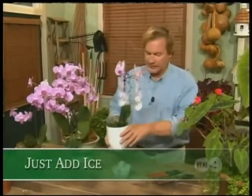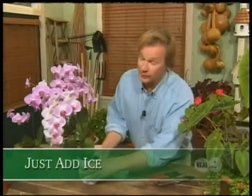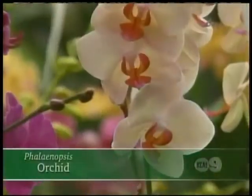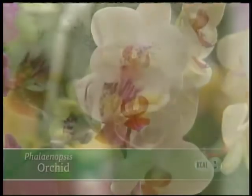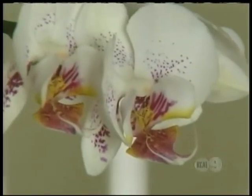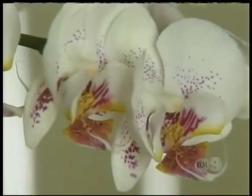This has to be one of my favorite flowers. Of course, they're beautiful, and who wouldn't love something this gorgeous? But they're also very easy to grow. You see, these are moth orchids, sometimes called a butterfly orchid, but they're a Phalaenopsis. Orchids are a very large family of plants. There are over 25,000 species that they know of, and there's still some that they're discovering.